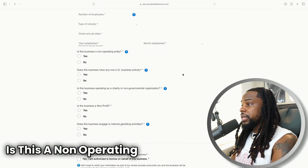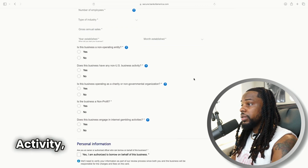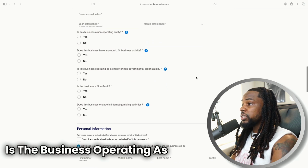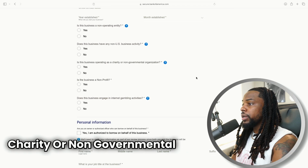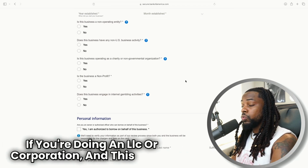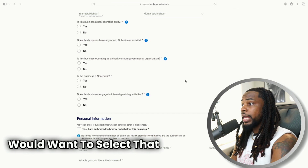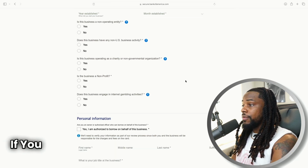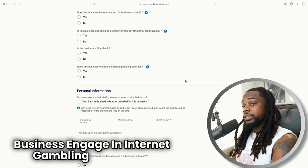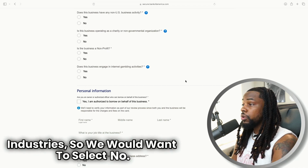Is this a non-operating entity? Does the business have a non-U.S. business activity, which most of us should not? Is the business operating as a charity or non-governmental organization? If you're doing an LLC or corporation, then this would not apply to you. But if it does, then you would want to select that as it applies. If you have a nonprofit, does this business engage in internet gambling activities? Again, that was one of our high risk industries, so we would want to select no.